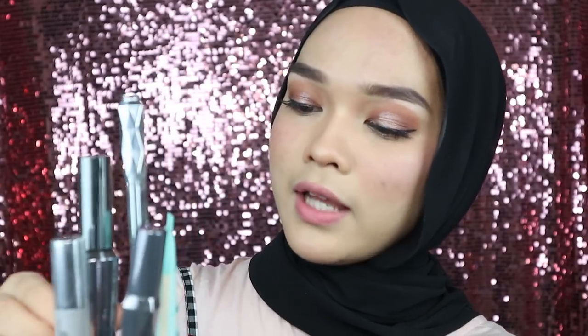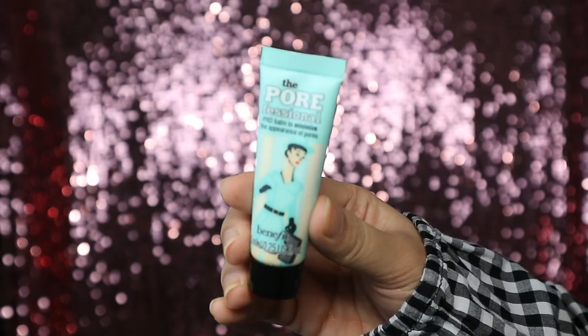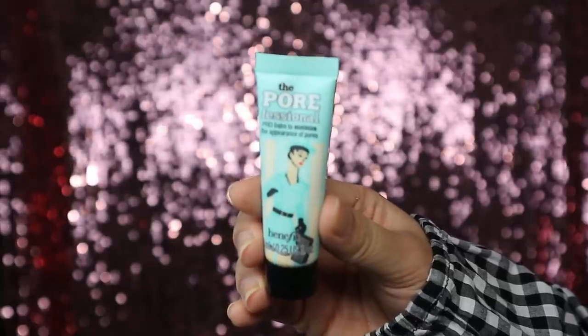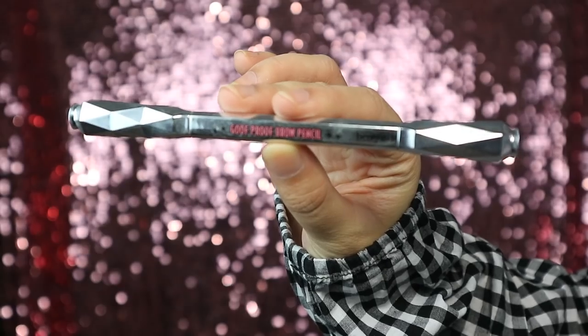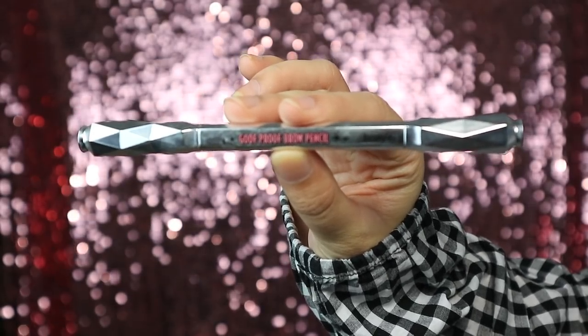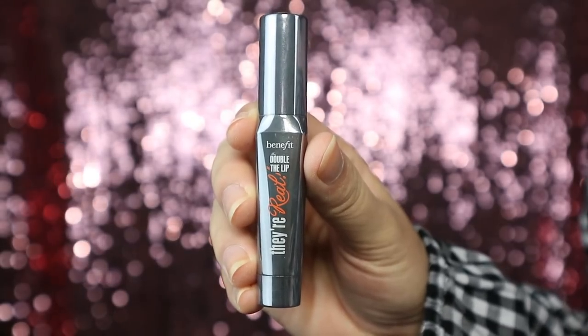So the first thing you'll get in this holiday set is these They Are Real mascara. You will also get the porefessional pore minimizing primer, They Are Real tinted primer. This is an eyelash primer, and you will also get this goof proof brow pencil. This is an eyebrow pencil with a spoolie on the other side. And lastly, you will get this double the lip They Are Real lipstick and liner in one.